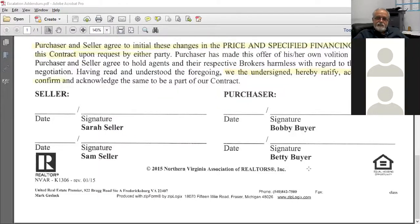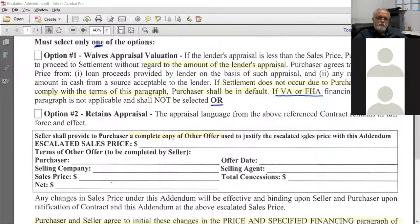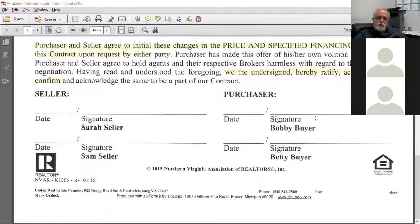I hate to say that's it. Does anybody have any questions? I'm going to unmute everybody so I can make y'all talk. Good information. I do have a question. I've never used this. So is this given once a buyer has submitted an offer and the listing agent says we have another offer?